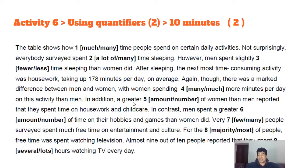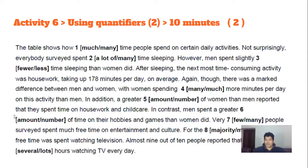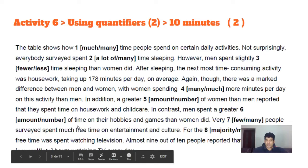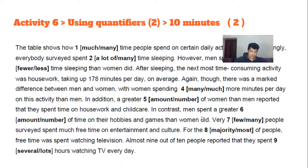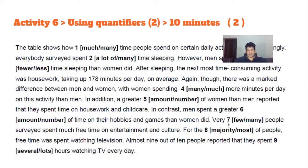In addition, a greater amount or number of women than men. So what should I write? What have you written? Check it over there. A greater number of women than men reported that they spent time on housework and childcare. In contrast, men spend a greater amount or number of time on their hobbies. What have you written over there? You have to check. In contrast, men spend a greater amount of time on their hobbies and games than women did.